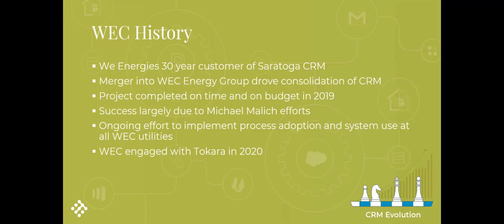So I think we've got a pretty good winning solution for supporting our customers using the Saratoga CRM product. I can't speak highly enough of it. It's just really been a key ingredient to our customer satisfaction for our business customer base.